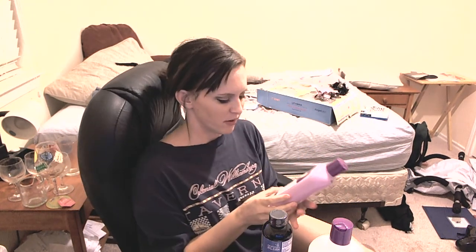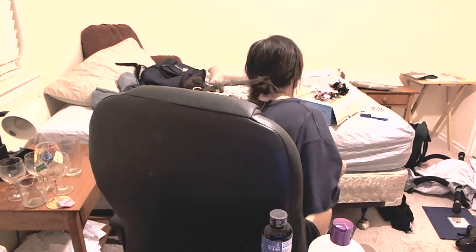I also have the Parent's Choice Baby Bath Nighttime, and I have the regular baby bath time, like shampoo and body wash. I don't know if you really need baby body wash, but this is what I have, and there's been no issues. Baby powder, you cannot use baby powder anymore, apparently. It promotes yeast in diapers, so don't even bother with it.